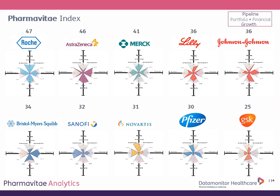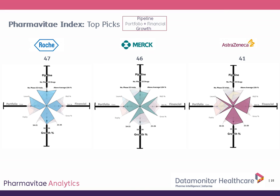And finally, those conclusions that we drew about Novartis are something that we know instinctively, that they are investing across a lot of areas in their pipeline. But again, it's really looking at those growth statistics and the fact that they need to be in a better position to overturn their portfolio erosion. So I'll just give you another look at the top picks that we have. Those are the top three, so it gives you that intuition about being able to reflect on these companies based on this specific criteria.